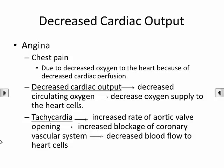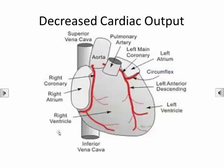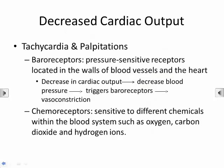With left-sided heart failure, not only is the decrease in cardiac output a contributing factor to angina, but tachycardia can contribute as well. This is because the number of times the aortic valve is opening is increasing, therefore blocking the coronary arteries more often and decreasing blood flow to the coronary arteries and oxygen to the heart. Here is the picture showing the opening of the coronary arteries in relation to the aortic valve. If the aortic cusps are here, when they are forced open during systole, they move upwards, blocking the opening to the coronary arteries.